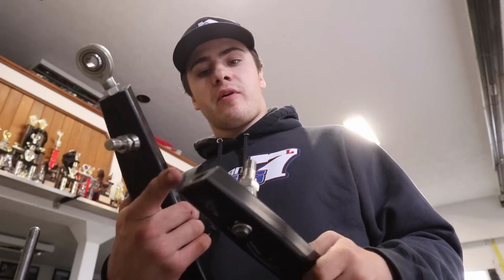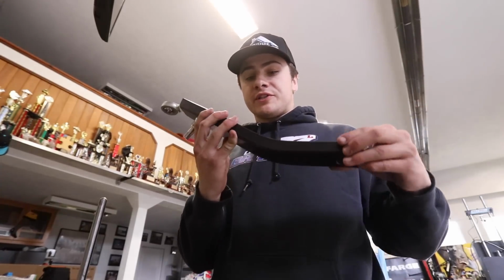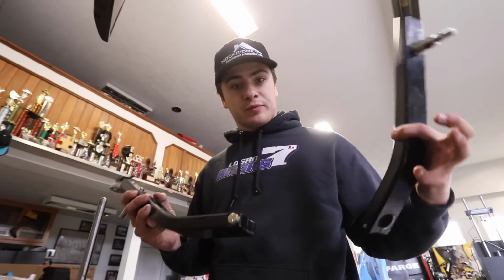All right, it's the next day now, and here is how we are gonna fix our issue. It's very simple. We have the right rear arm, which I unscrewed the rod end, and then I have our spare right rear arm, which is built to the exact length that this one was made up to be, so the rear end was square.